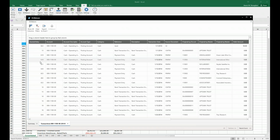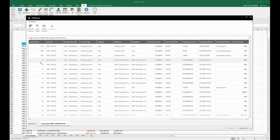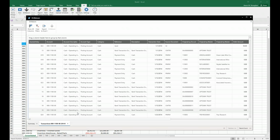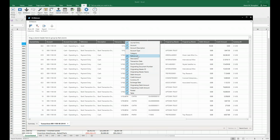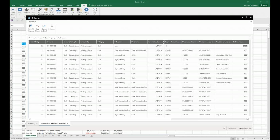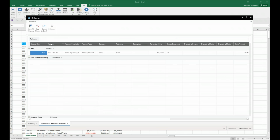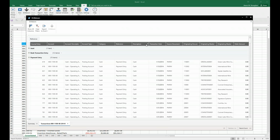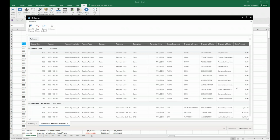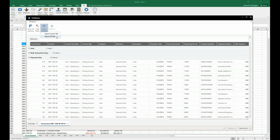So here we have all our journal entries tied to that balance, as well as all the metadata associated with those transactions. And you can customize these, pull some of these out if you're not planning on using those. If you want to sort or filter or organize these, you can create groupings, you can drag these around. Here we have them now grouped by transaction type. We can filter by date ranges. So quite a bit of analysis you can do directly within the drill down. And then if that's not enough, you can export back into Excel for additional analysis on it.